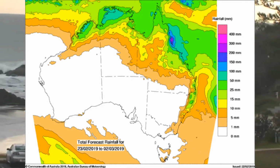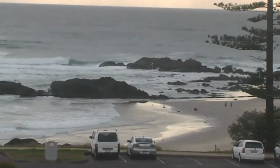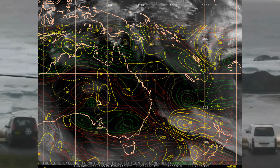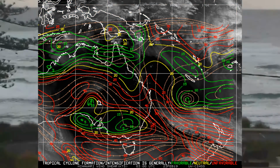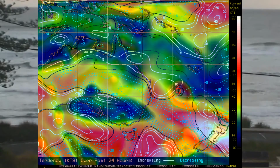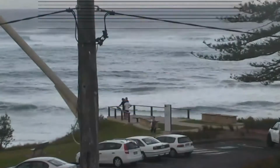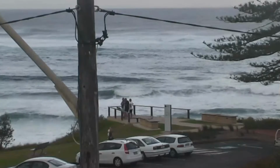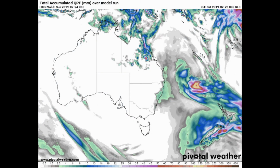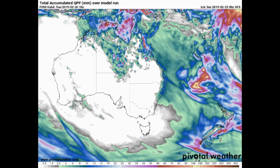Now the Bureau's total forecast of rain, and again it's going to be the Cairns region, could see in excess of 300 millimetres in coming days, and the upper level divergence is around 30 to 40 knots. The wind shear: red's unfavourable, green's favourable, yellow neutral. 24-hour shear tendency, and the 850 millibar vorticity, which remains pretty healthy for the ex-tropical cyclone. And finally the GFS precipitation model, and we will bring the latest information regarding the ex-tropical cyclone, and there's an area of interest forming near Fiji, which could be their next tropical cyclone.